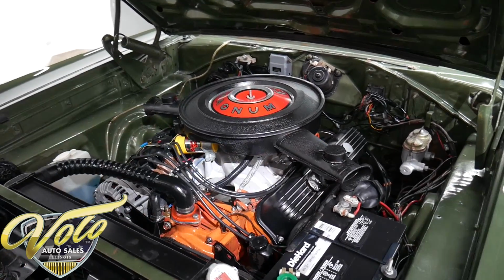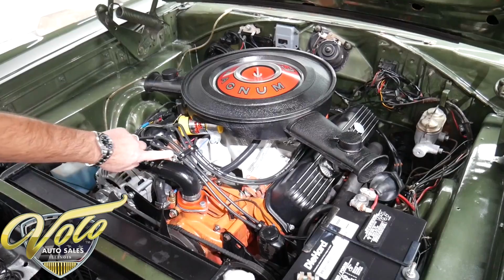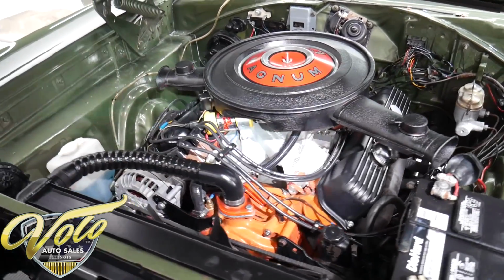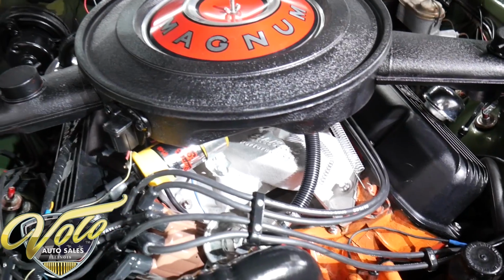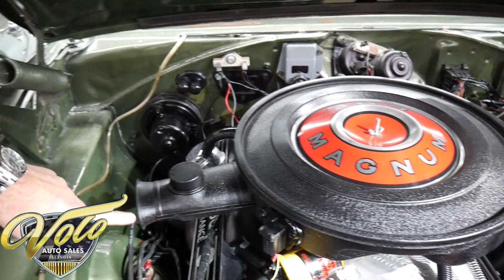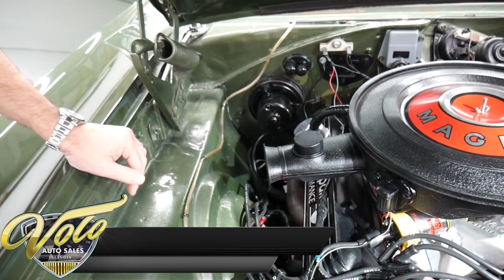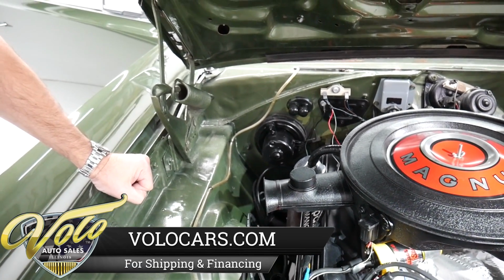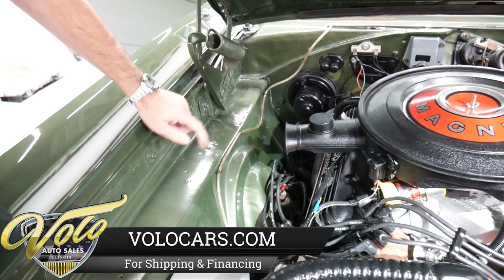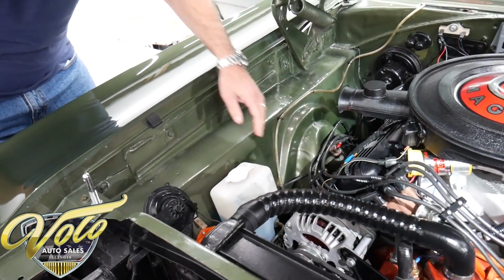383 motor, does have a high torque starter underneath it. Does have an Edelbrock intake with a Holley carburetor. Some Mopar valve covers, the dual snorkel air cleaner with the crinkle finish paint. It was an air-conditioned car originally. The AC is not hooked up. Does have a set of headers. Looks like new spark plugs, new plug wires.